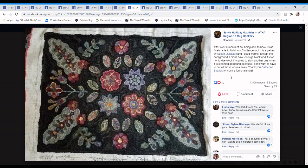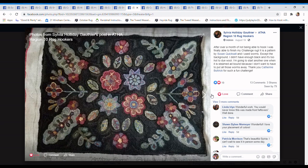What I love about this rug, it's a primitive, right? And most people who hook love primitive. I love primitive so much more than the traditional florals and geometrics in general. They're so soft and unpredictable. For example, when you first look at it, it looks like a very symmetrical pattern that is fairly uniform, and it's not. These four flowers in the center are completely different.